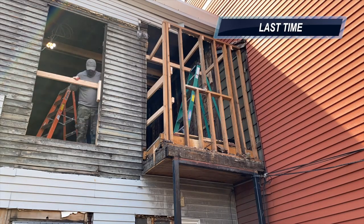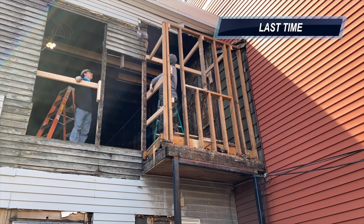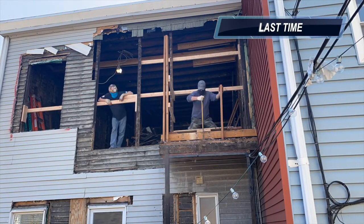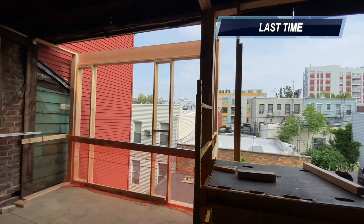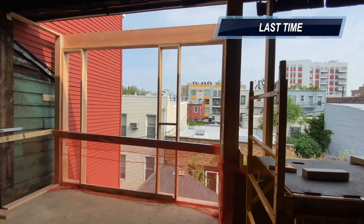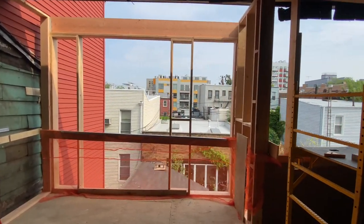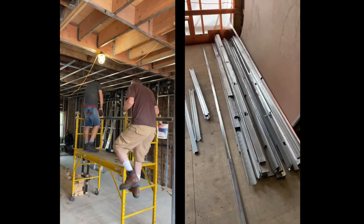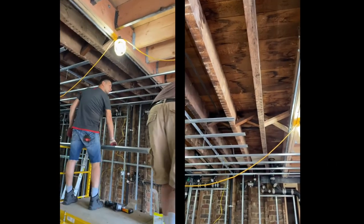Last time, the crew took down the entire back wall of our house, including the bathtub bump out that had hung precariously off the back of the house for 90 years. Then they rebuilt the entire back wall and added a 3-foot cantilever to extend our daughter's bedroom over the courtyard below.